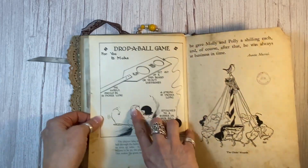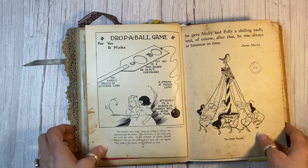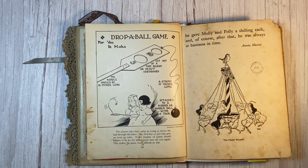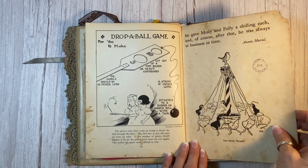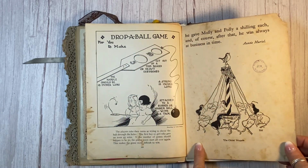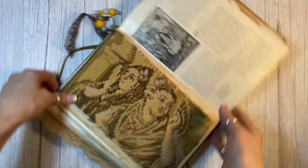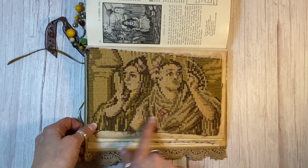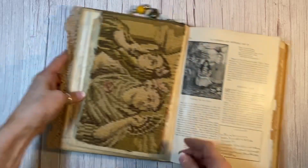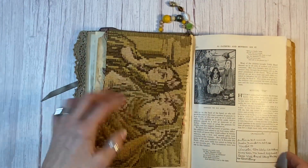Look at this. Sorry, I'm out of the camera. The drop a ball game. Again, we still play these little games to this day. This is from the 1920s here, and it's got the library stamp on there. And I just love this. Look at how fun that is around the maypole, these little chicks. And then we've got some vintage tapestry. Can you see the beautiful women here? One with a fan. And underneath there is a piece of antique paper. It's got a little stamp up there in the corner.